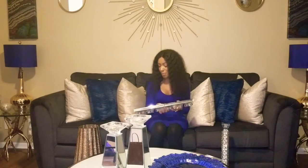But once again, we haven't purchased our new house. I don't know what it's going to look like. So it may look right in there, and I may get it later down the line. But once again, they keep discontinuing everything. So I don't know if they're going to have it anyway.